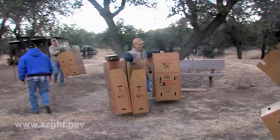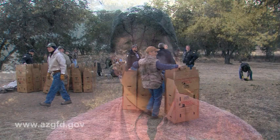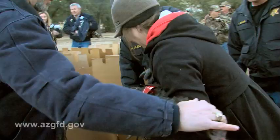Today is a really special day since we're taking the 200,000th turkey and releasing it in the state of Arizona, which is absolutely awesome. And it being of the Gould subspecies, one of the five subspecies in North America, it's a very special day for a lot of people who put in a lot of effort in order to make this happen. And, you know, I look over my career, and today was just as special as it was back then.